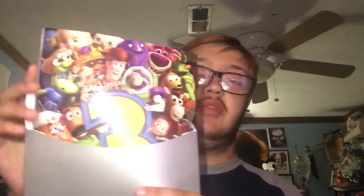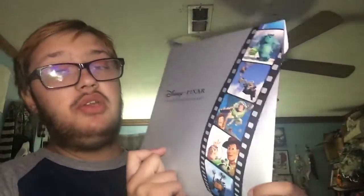Next you get these cool little posters. I'm not going to take them out, but it's like different media posters you get, Toy Story 3 and then the posters. If you have this you'll know. But you know what? This is really cool. I like this. So on the front you get Monsters, Inc., Toy Story 1 and 2, and then Wall-E. And then it's really just like the same as the box. Moving on.